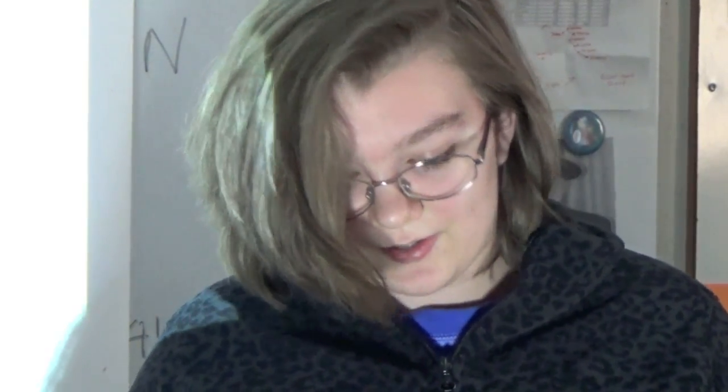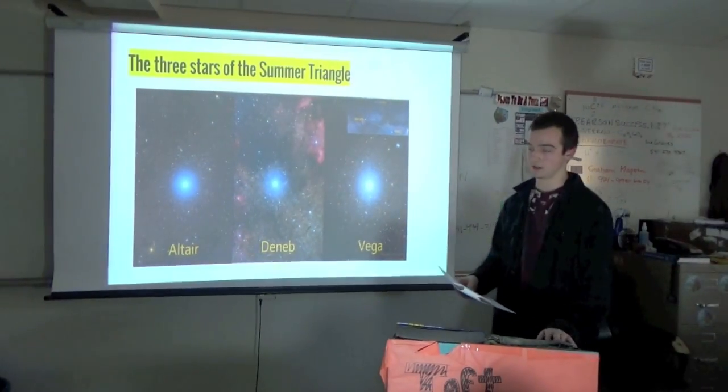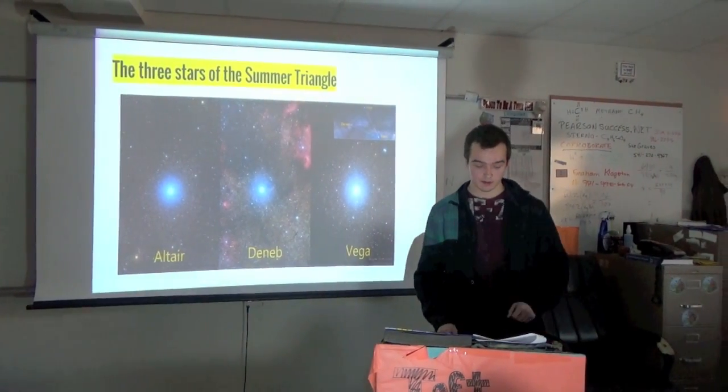Deneb marks the swan's tail, while the bright Albireo, Beta Cygni, marks the bird's head. Vega appears three times as bright as Deneb because it is closer to us, but Deneb is by far the most luminous of the three stars and one of the greatest supergiant stars known. And of course there is the ancient Greek myth behind it.